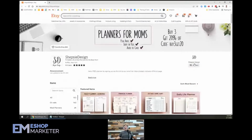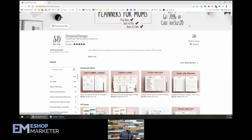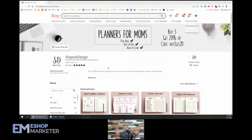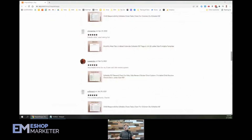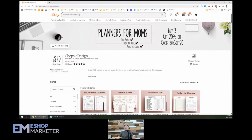All right, we've got Shepsy Design, Printable Life and Meal Planners for the busy mom. So one thing I'd recommend for your shop here, Rachel, it looks beautiful, right? It's super cute. Everything goes together, but I like a little bit more personality in it. One of the easiest ways to do that is just to have a personal photo here. That's your choice if you want to or not, but I like to see who I'm buying from, and having your own name right there could really help out a lot.